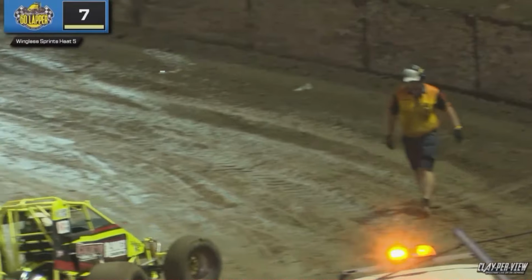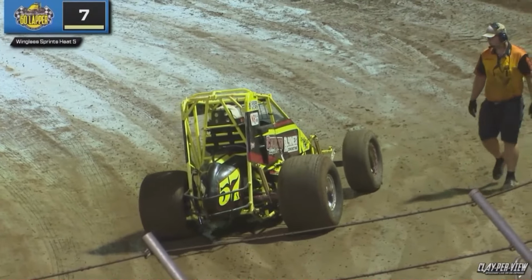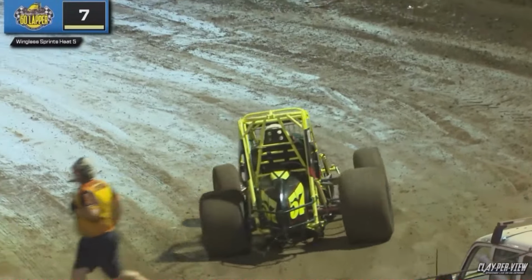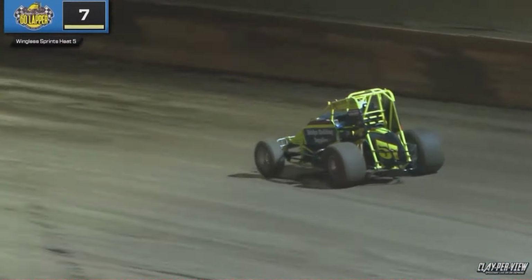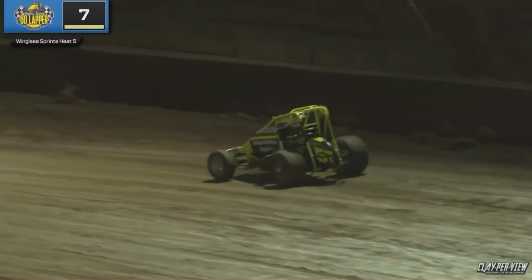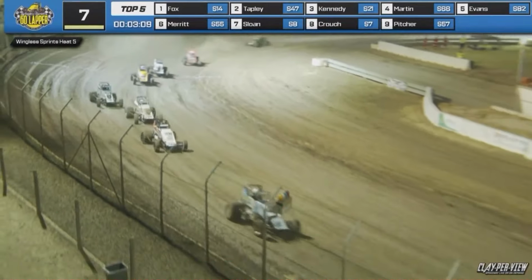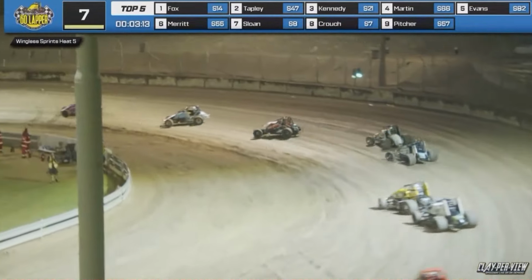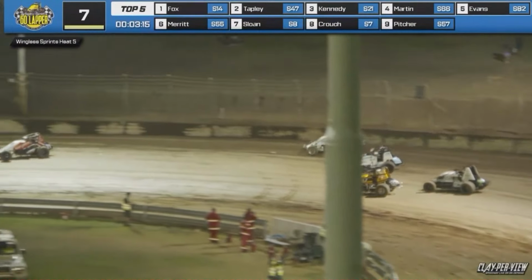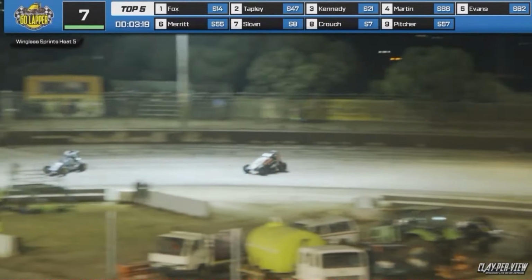So, of course, the Martin family, long-time 500cc competitors. So Sam headed up to Bathurst at the famous Bathurst Showgrounds for the long track a couple of weeks ago. I think he finished on the podium. Back underway, 7 laps to go here in heat number 5 of our Wingless Sprint 60 lapper. Leading away is the 14 of Brent Fox.